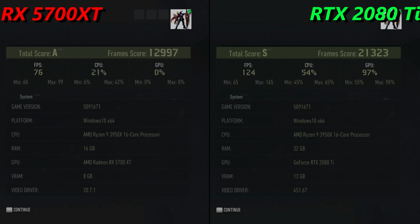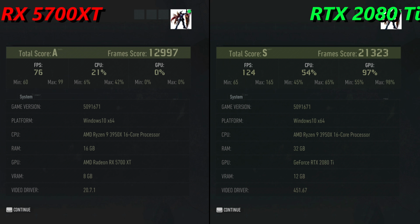So the results are in, and you can see that the AMD RX 5700 XT was able to score 76 frames per second on average, and the NVIDIA RTX 2080 Ti getting 124 frames per second on average, and that is probably the biggest increase I've seen throughout this whole benchmarking session. A 48 frames per second difference, and that's what you'd expect when you're paying over £774 more than the 5700 XT.